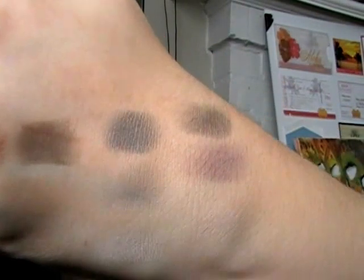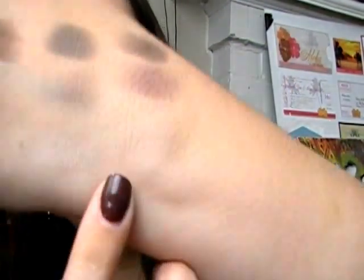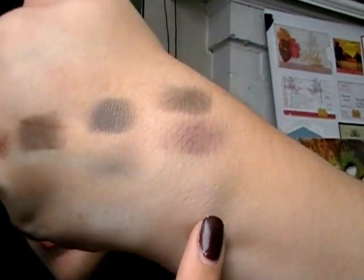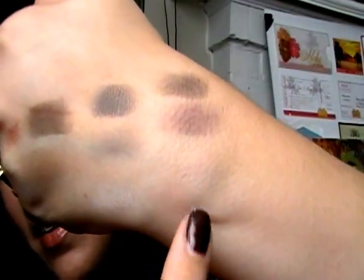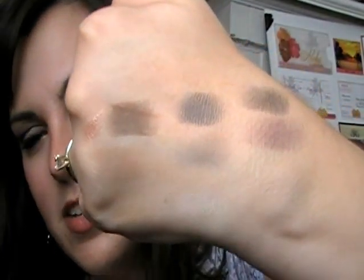Let's flip it this way. They are in rows of 3, just like they are in the palette, and this is the bottom set, the one that I'm wearing, so the darker color, the purpley color, and then the light color. This is the middle set, and then this over here is the lighter set. Like I said, they may not show up very well because they don't have any shimmer in them and they are matte, but when you put a primer on and everything, it shows up just fine on you, and so I'm going to play around with those a little bit more and see what I think.